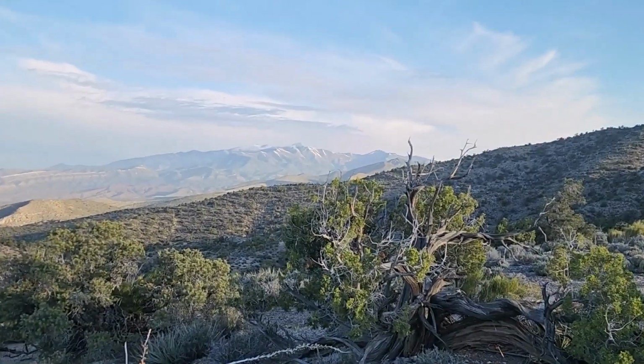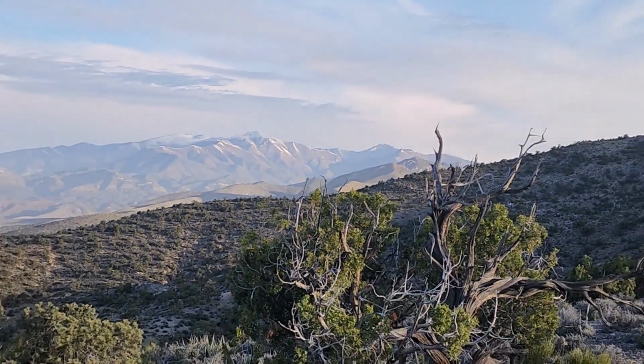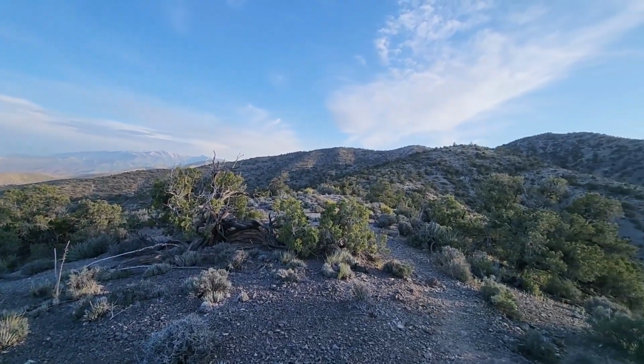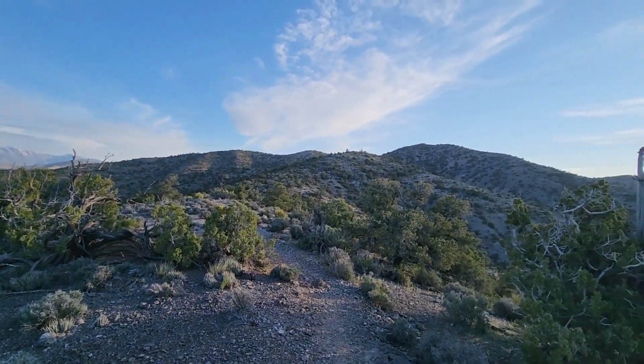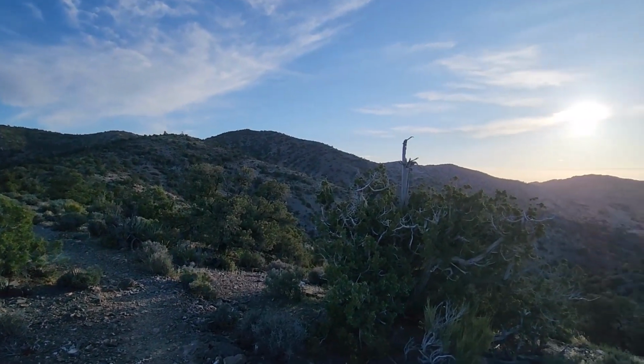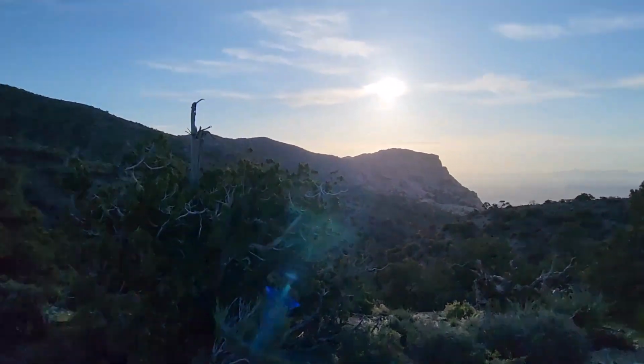Beautiful view of Griffith Peak, Harris Mountain. And there's the Upper Crest Ridgeline. And then you can see there are a number of descent saddles that head to the peaks here. There's Windy Peak.